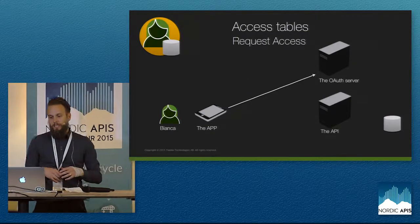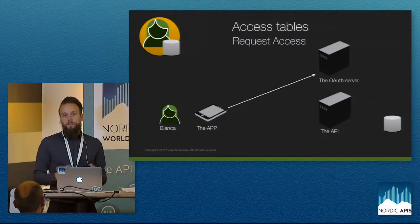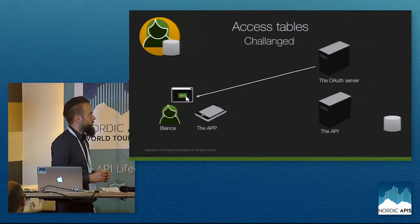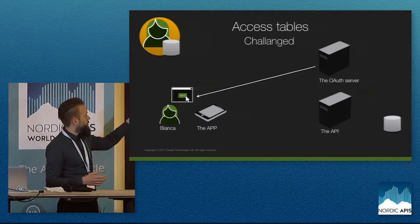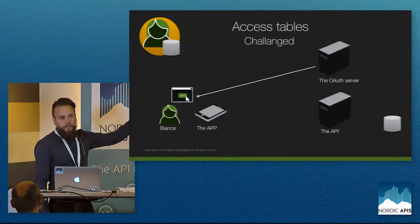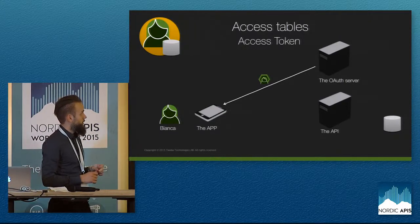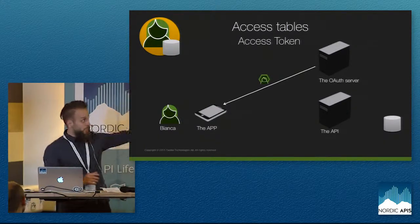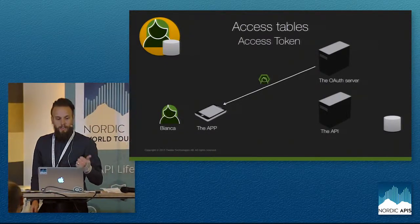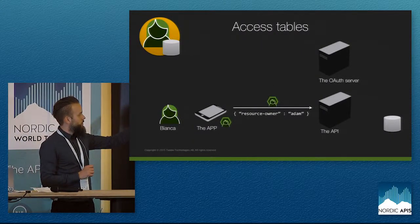If the flow is that we need to contact this API that has an access table tied to it, we always start by contacting the OAuth server and saying, I need access on someone's behalf. The OAuth server then responds by challenging you. You saw this in the previous talk, but repeating is learning. You enter your credentials, the OAuth server accepts this, and the access token is issued. This is a green access token because it belongs to the green character that I made up, Bianca. So it's her access token. She uses that to send a request to the API.